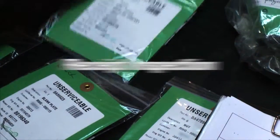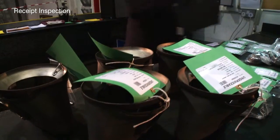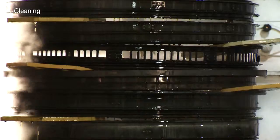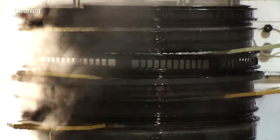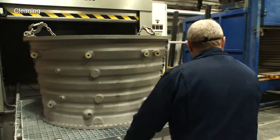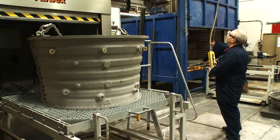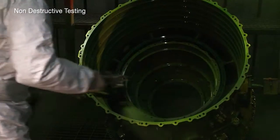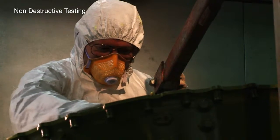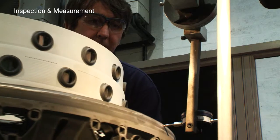At receipt inspection, all components are coded to ensure full traceability as they progress through the refurbishment process. Components are fully cleaned of corrosion products and coatings stripped in our cleaning line using environmentally friendly aqueous-based cleaning systems in line with our ISO 14001 Environmental Management Accreditation. Non-destructive testing is carried out and parts are inspected for cracks and defects prior to disposition. Components are carefully measured in order to ascertain the levels of refurbishment required.